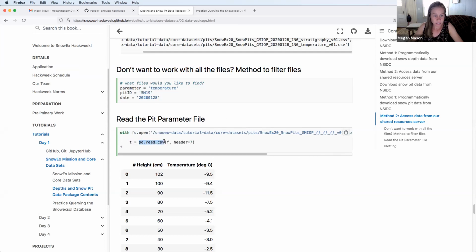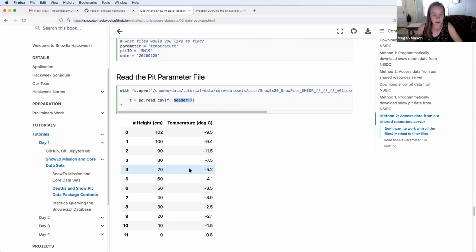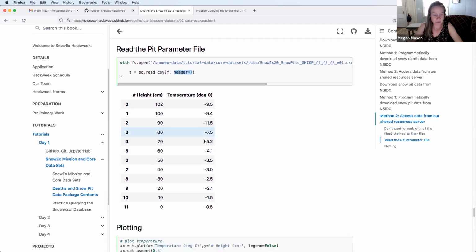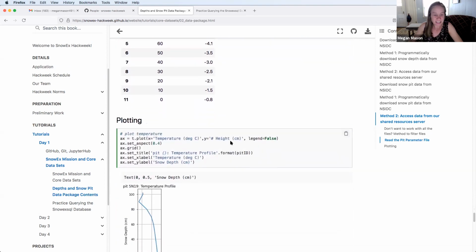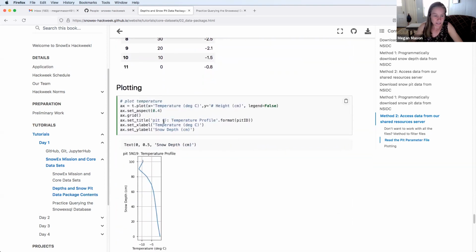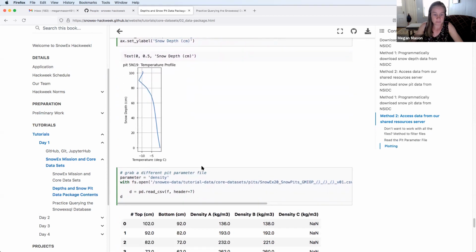I read in the CSV, and I just happen to know that there are 7 header lines. But again, you could print that in and kind of count those. So then when we have our data frame, we now have the height and the temperatures, kind of pretty nice and clean here. We know that the height of the snow is 102, and then every 10 centimeters down, we're taking a temperature measurement. And here's a quick example of how we would plot this data frame. Again, I'm plotting just temperature versus the height of the snow. And we can make a plot there.